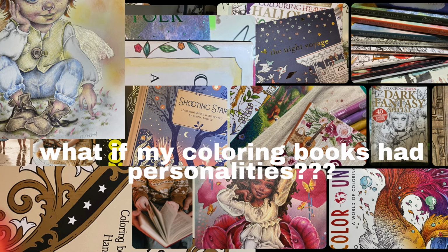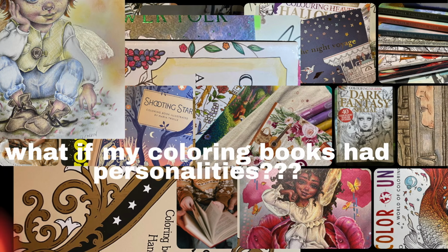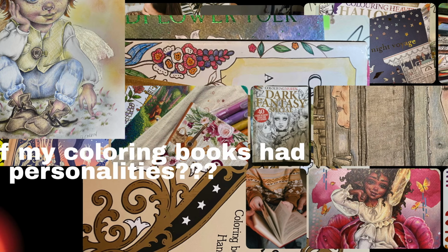Have y'all ever thought about your coloring books having personalities and how many personalities are on your coloring book shelf? Let's venture through my shelf and see what I got.